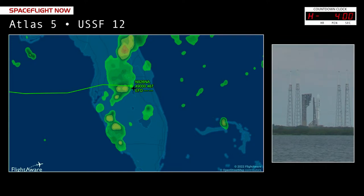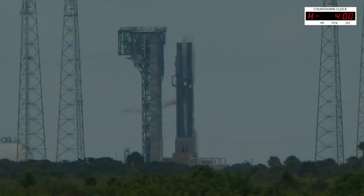And again, the statement that we received from the Space Force was that they requested the support from this NASA WB-57 aircraft to enable debris characterization if there were to be an anomalous condition in flight. So that's the reason the WB-57 may be visible in the skies over Cape Canaveral, or if you're tracking the aircraft map, that's the reason it's in the area, according to the Space Force.